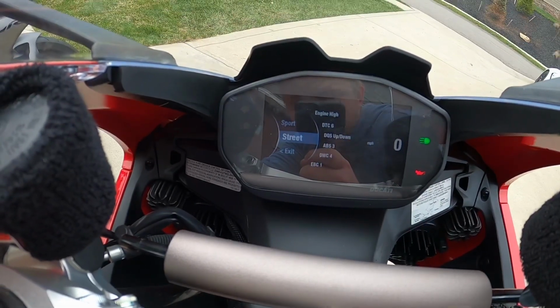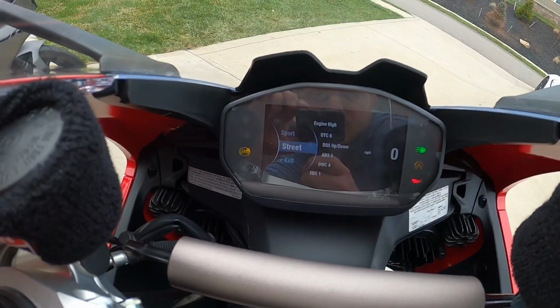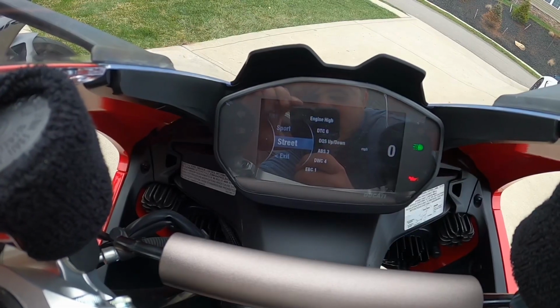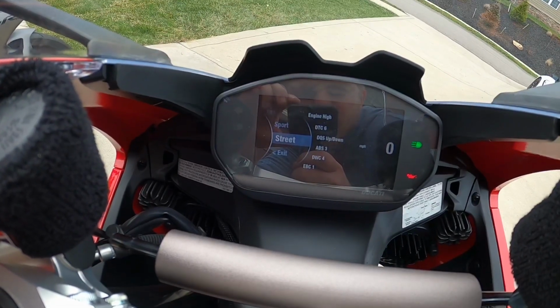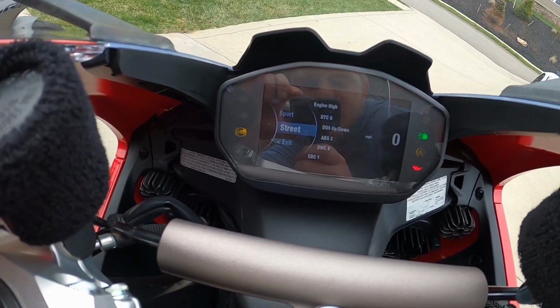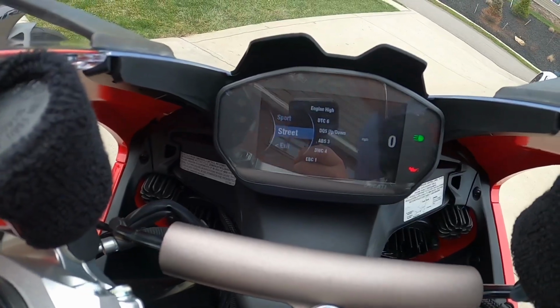So you can see all the settings on the Ducati. You have the engine setting, which there's low, medium, and high. Ducati traction control, the Ducati quick shifter, up and down, ABS, Ducati wheelie control, and engine brake control.